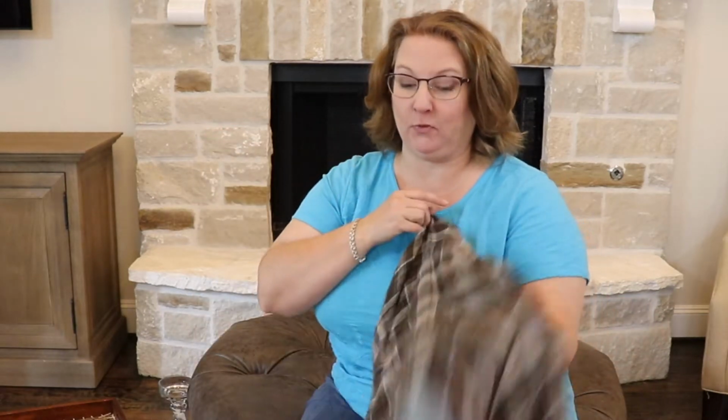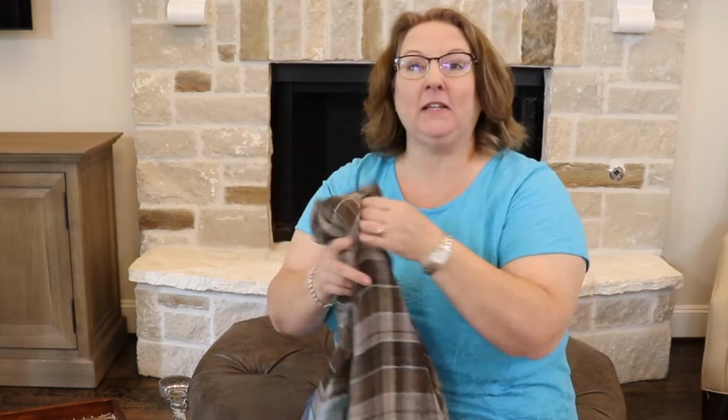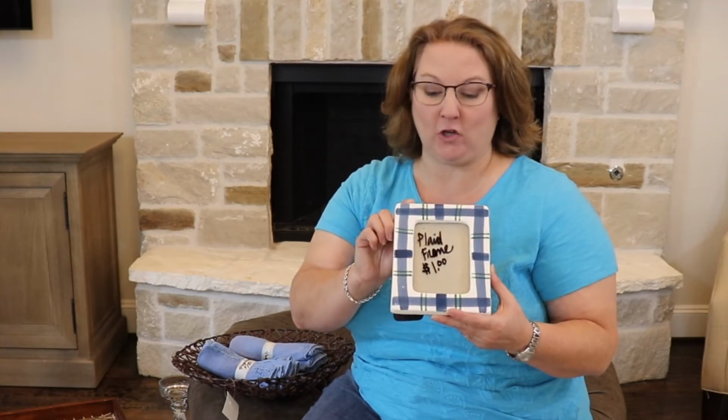So I will use this more as decor than to actually wear, but I'm really loving this one. And I'm thinking a tablescape, maybe like an outdoor tablescape or something. Let me know if y'all want to see an outdoor tablescape with this. I'm not seeing the price tag on this one, but I believe if I'm remembering correctly, all their scarves are like $4 each.